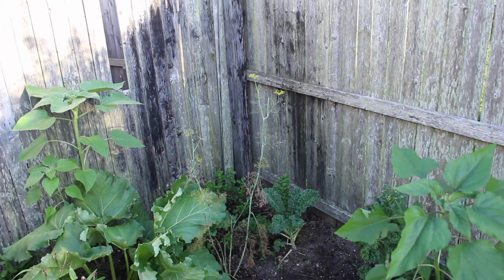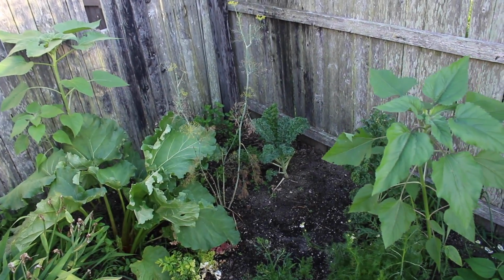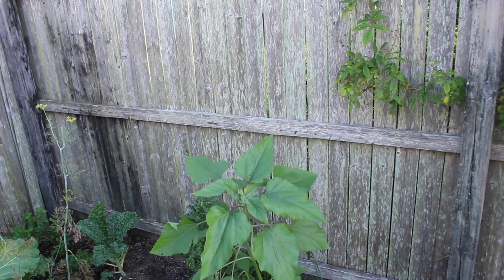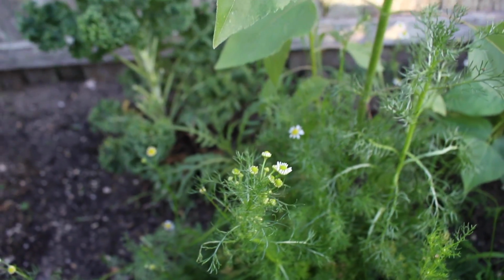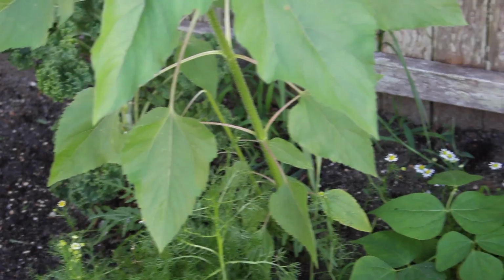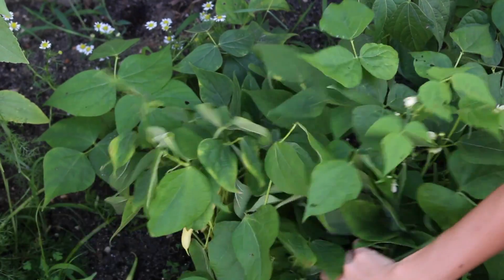Dill going to seed, planted new dill seeds. Cilantro got pulled up, planted new cilantro seeds. Parsley, chervil, more sunflowers, more kale, mint in the back here. My chamomile is absolutely killing it. It's super healthy. I've been cutting down the flowers left and right, keeps growing more. Beans have been awesome.